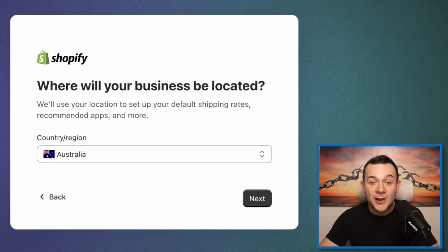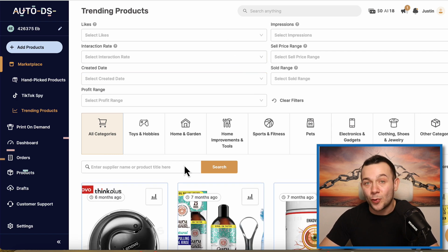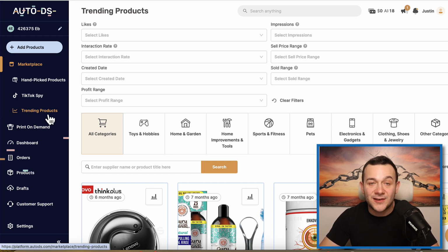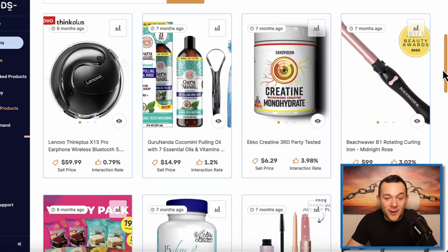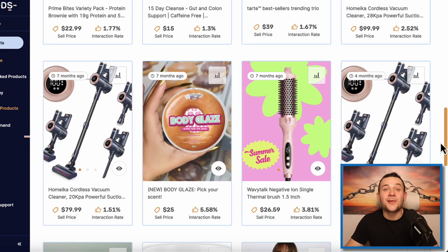And once you are signed up to Shopify, now for the exciting part, guys, you want to make sure that you head straight back over to AutoDS and you want to make sure that you select those trending products. Again, you want to make sure that you've got trending products selected right here. And we can import any one of these trending products from AutoDS directly into Shopify with literally the click of a button, which I'm just about to show you how to do.